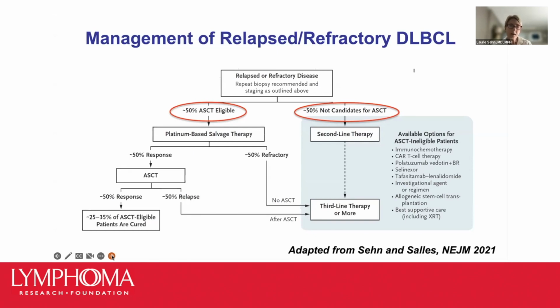If people are considered transplant candidates, usually the next step is to go down a route of what we call salvage chemotherapy. It's a different kind of chemotherapy from RCHOP, but it's aimed at trying to start getting the lymphoma under control and to prove that that lymphoma is still what we call sensitive to chemotherapy, so that it makes sense to move on to the transplant.